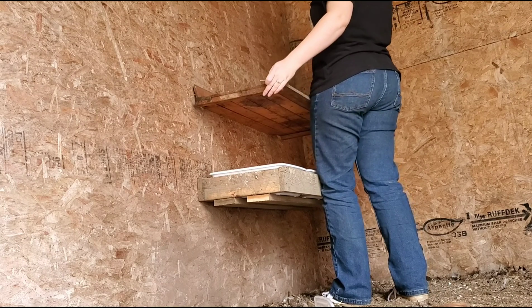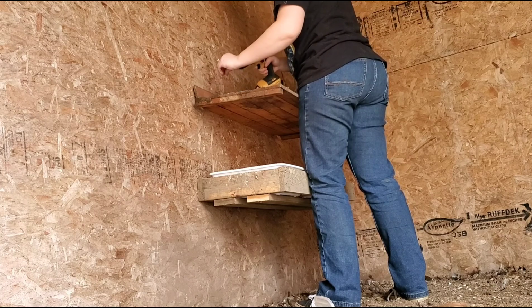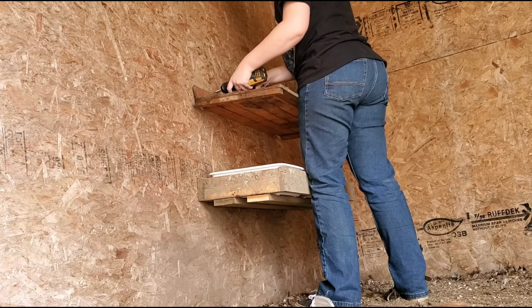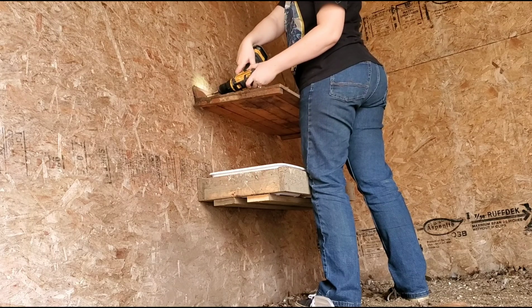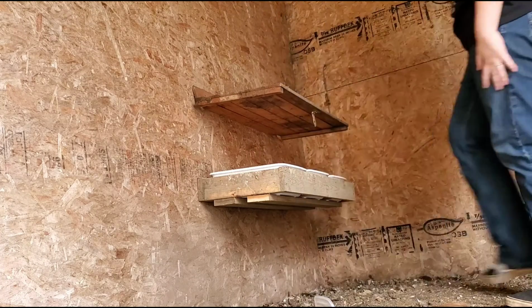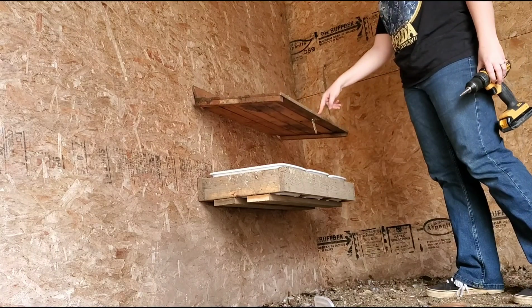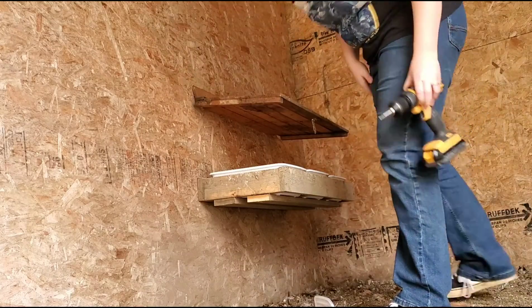I made 2 attempts on this whole roof situation. I was really pleased with the piece that I had. It was the perfect length. The only issue I was running into is that with the first setup that I have, that you can see here, it sat too flat, and that would encourage the birds to try to roost on top of it.